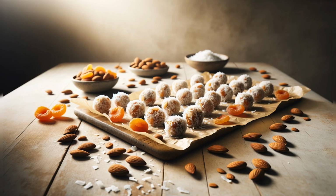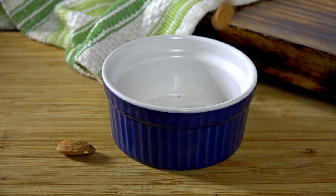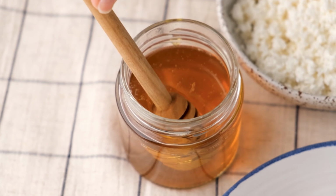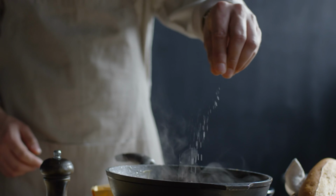These almond and apricot bites are not only delicious, but also packed with nutrients, making them an excellent snack for any time of the day. Ingredients: 1 cup dried apricots, roughly chopped, 1 cup raw almonds, 1/2 cup shredded coconut, optional for coating, 1 tablespoon honey, optional for extra sweetness, 1 teaspoon vanilla extract, optional for flavor, a pinch of salt to enhance flavors.